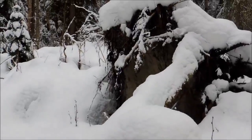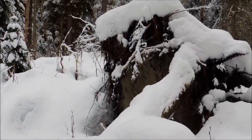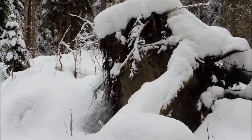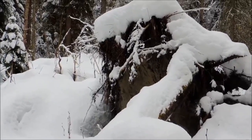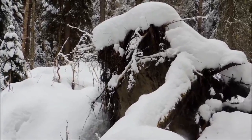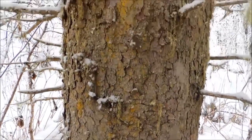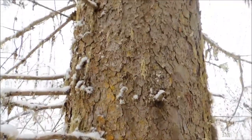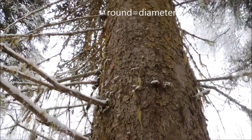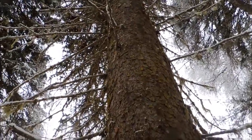Now there's a place you have to be careful of in the forest. You don't want to go near those windblown trees, especially in the springtime when they spring back into the ground sometimes if the tree were to break off. This tree is about 36 inches round. And it doesn't taper too much until up there where the top was broken off one time.